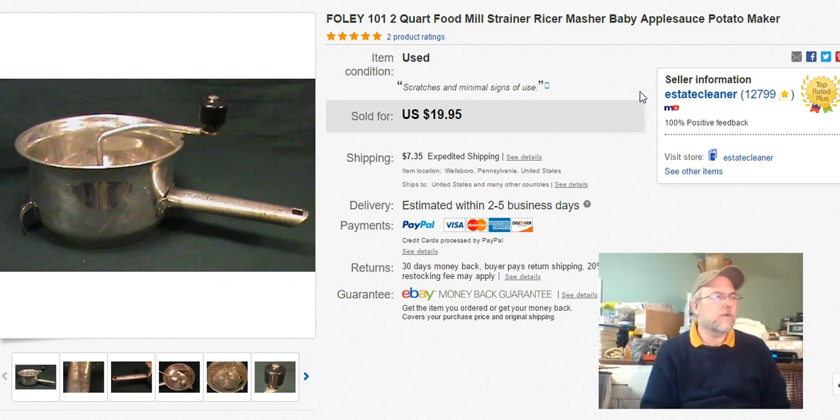Okay, this is a Foley Food Mill. I paid $2 for this. Listed it on February 14th. I got two of them at the same time at the Goodwill. The other one sold a little while back, within canning season, just this canning season. So it wasn't very long ago. I sold this one on November 12th, and I got $15.96. I think it was on sale. So plus shipping, no free shipping on that.